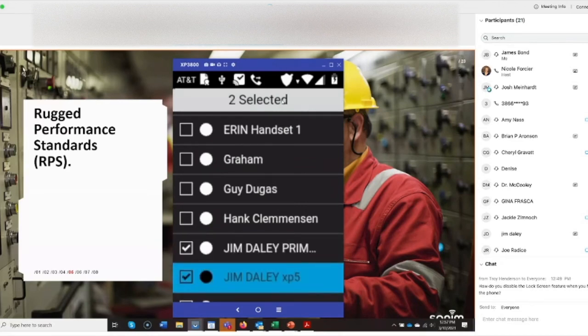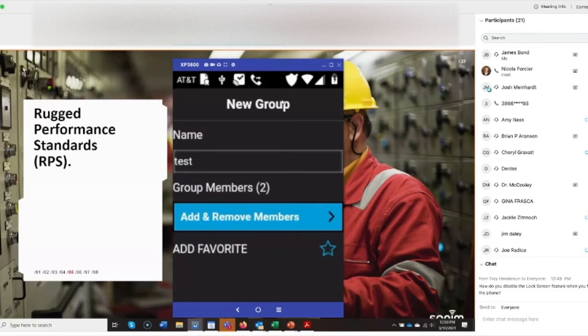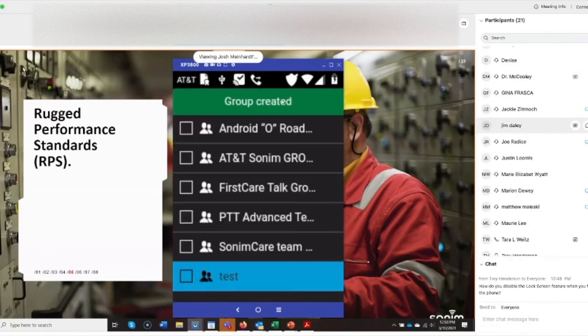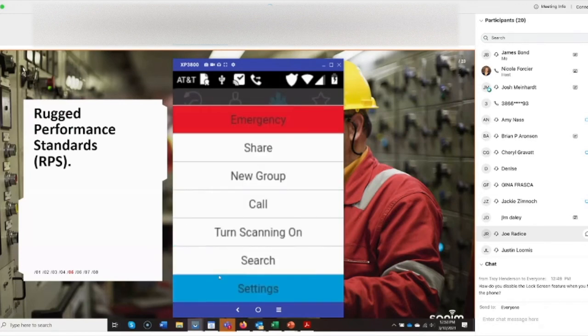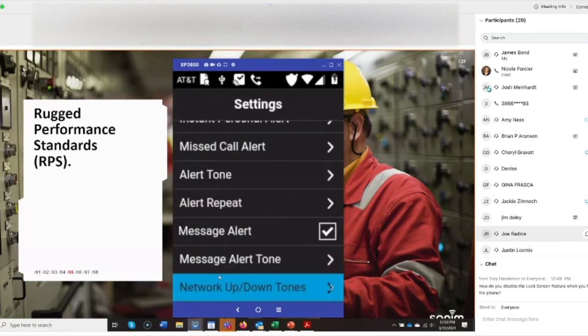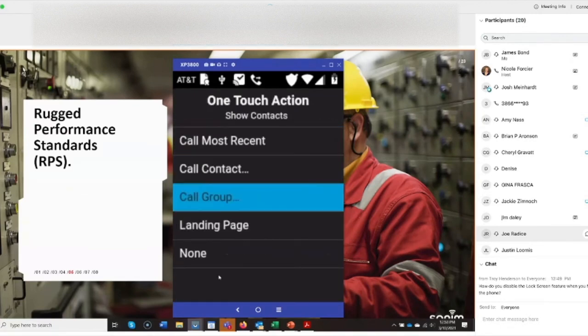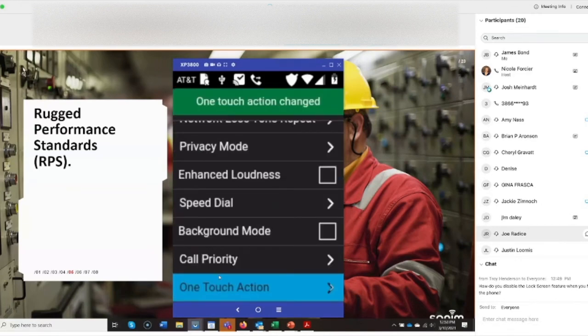I've got both of Jim's phones selected. I hit the menu key, and I hit OK. And I hit the menu key, and I hit save. And now you can see I have this test group. So now if I want to make them my one touch, I hit the menu key again. I go to settings. I go to one touch action. I go to call group. I'm going to select the group I just created. Now that's my one touch action. Now let me show you the difference.